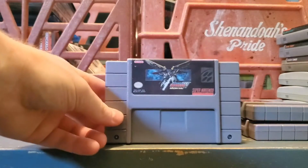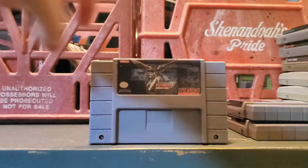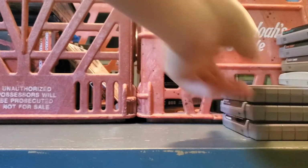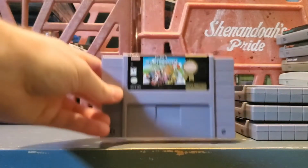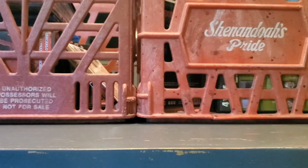Another reproduction cart, one I've talked about already, and that's SD Gundam Wing. Probably the best fighting game on the system, at least in my opinion. And then, can't go wrong with Super Mario Kart. Absolute classic.